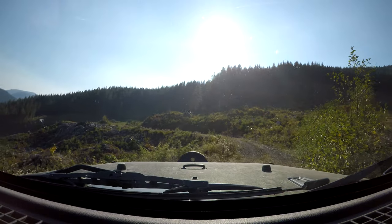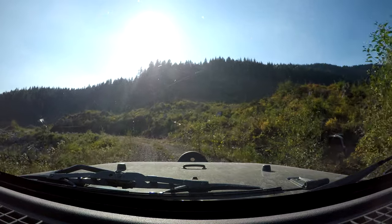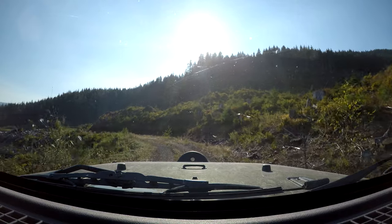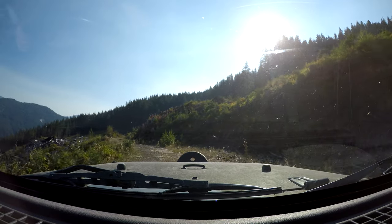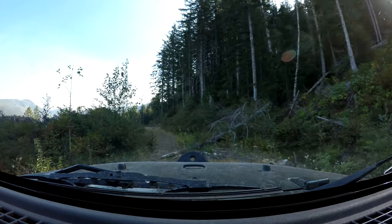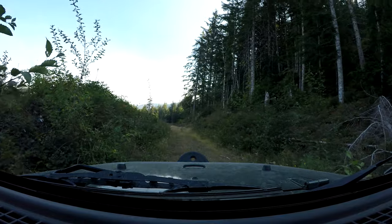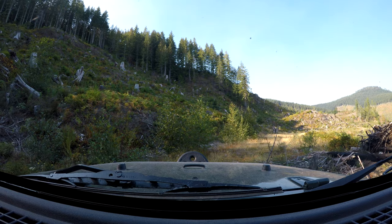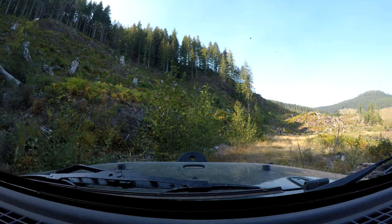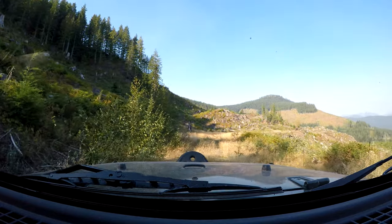So this should just go to the end here. But we'll come down here to see what the condition of the road is, any grouse, and any animal sign in general. Willow that's been chewed to bits. Left side, so. There's deer here. Or there were deer here. Let's put it that way.